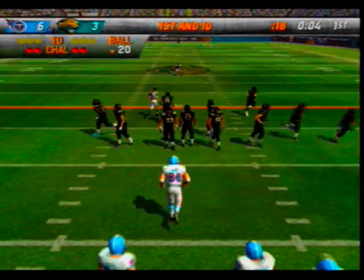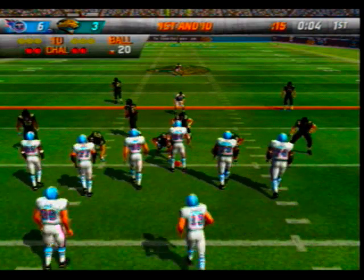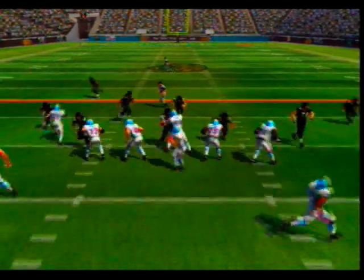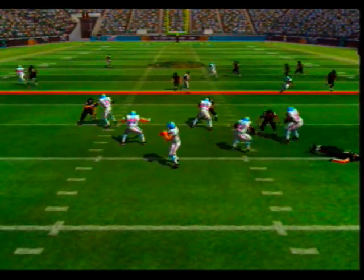Ball on their own 20. Start the drive at the 20-yard line. First and 10. The Jaguars with a four-man front. They'll pass on the first down.